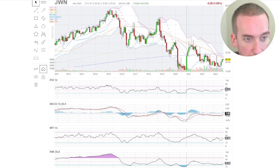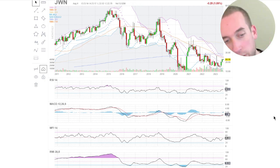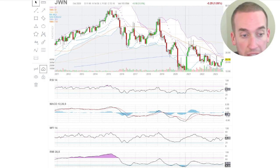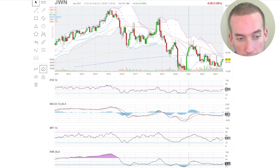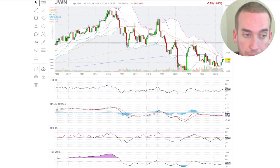We can see at this level right here, the RSI was at 47 and it went up to 58. The MACD was going upwards. The money flow was at 52. Right now we're at 45.89. The relative momentum indicator was really low. It was actually at 28, and we can see the relative momentum right now is at 39. So this time could be different.